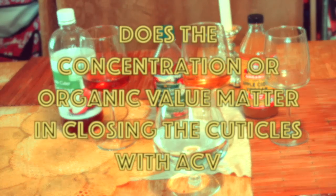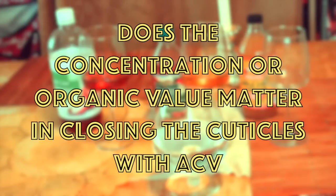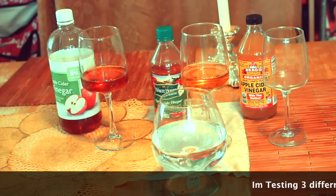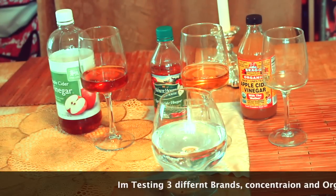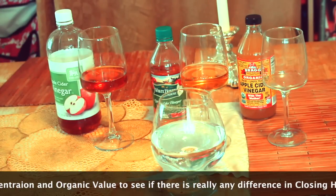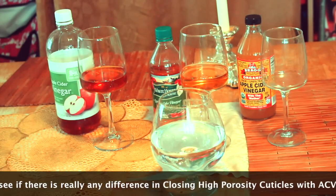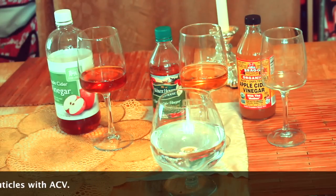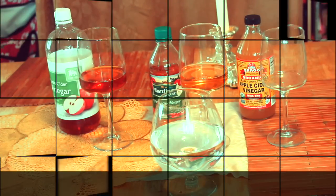Hey guys, I am at it again. I want to test apple cider vinegar, and I want to test different brands, the concentration, and the organic value. I want to see, is this a myth? Is it really going to happen? I have a store brand that is watered down to 5%, a household brand, and then the organic Bragg's Natural Curly Girl brand. Is it a myth that apple cider vinegar closes the cuticles because it's known to have a low pH balance, or doesn't it?